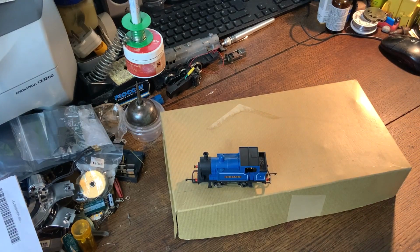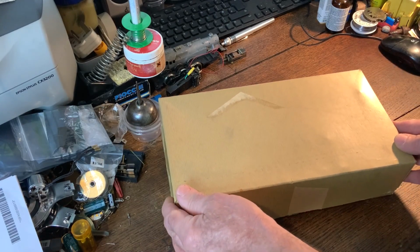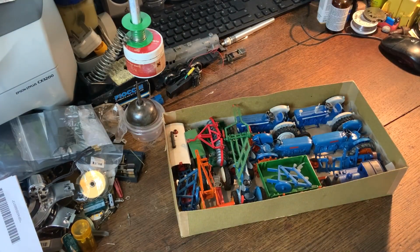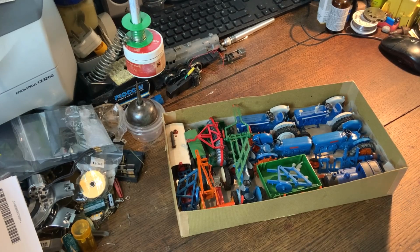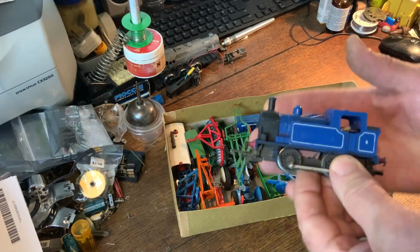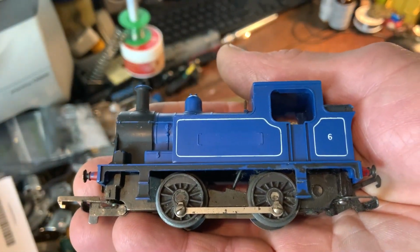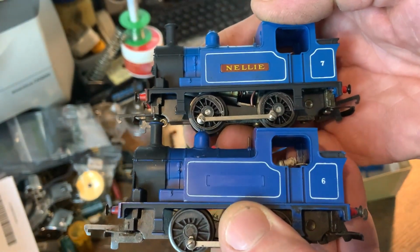So I'm just putting these to the side. I'm going to lift this lid. So right, off we go, and we are transported right back to the early 1960s in this box, and the sharp-eyed among you will perhaps see who's nestling in this corner. So let's go straight in here. So a number 6, and let's just remind ourselves, Nellie is number 7.